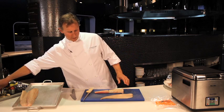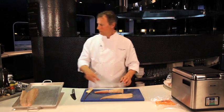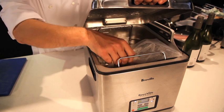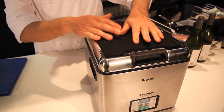So I'll just quickly season it. Salt, pepper. I give a little verjus. The verjus is a fermented grape juice that'll just lift the flavour of the kingfish when it's cooked. And the kingfish will go in for about 45 minutes.